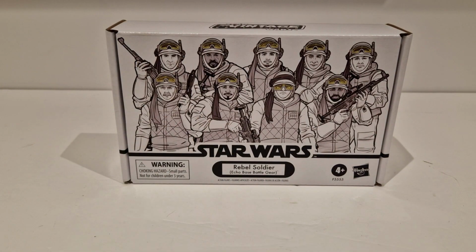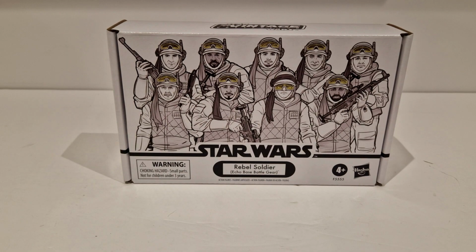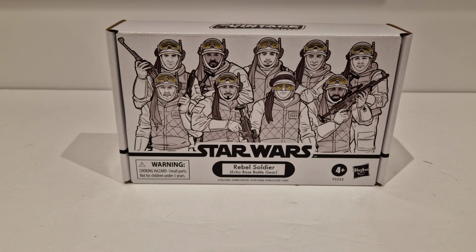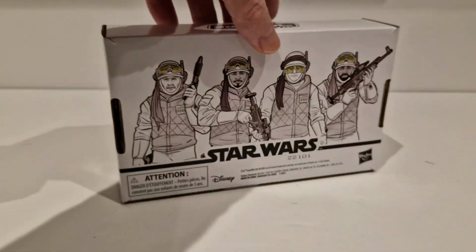Okay then, so the next item I received for Christmas is this four pack of the Rebel Soldiers from Echo Base. Really liking these. I've seen reviews of these. I think they look great. The only trouble is I'm not too sure where to put these. I do have a Hoth diorama that I've done with a Snowspeeder and a few of the Rebel pilots. I'm not too sure whether that would be too busy with these guys on there. So I might do something different and put them in a different scene. Or I might just have them on display on their own and stuff like that. But yeah, really happy with these.